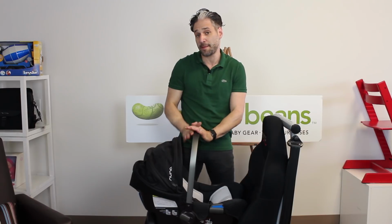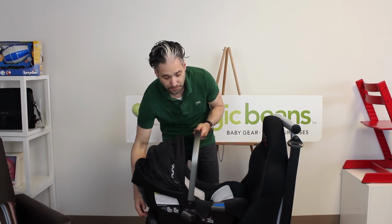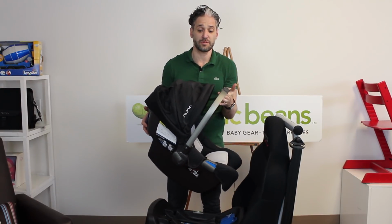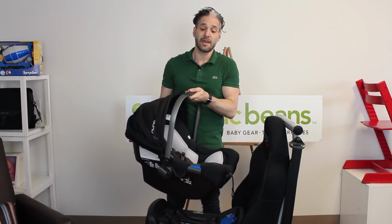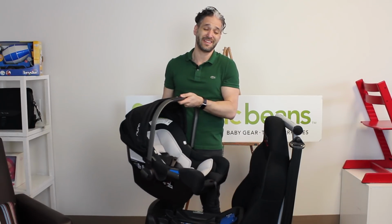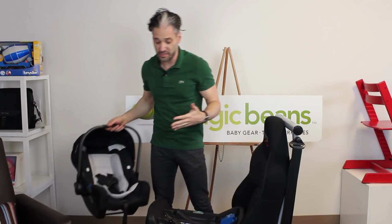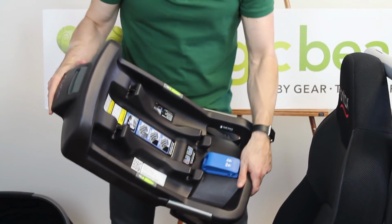So our most popular infant car seat is this one. It's called the Nuna Pipa. It is quite light. It is 7.7 pounds, and people like it, number one, because it's light, and also because it is very easy to install. I'm a huge fan of infant car seats that are easy to install. So a lot of the differentiating features that I show you today is really going to be all about the base. So this base is very easy to install.